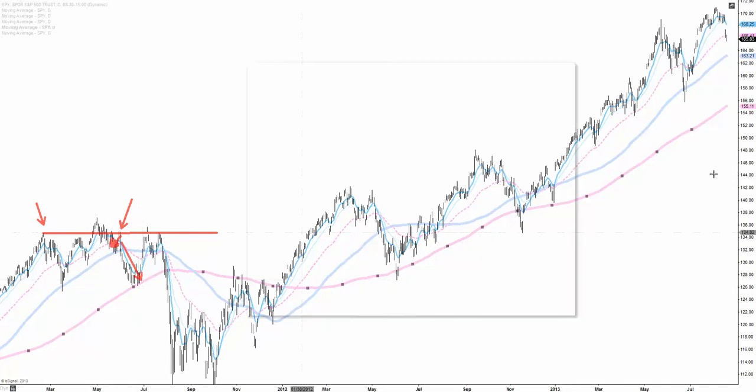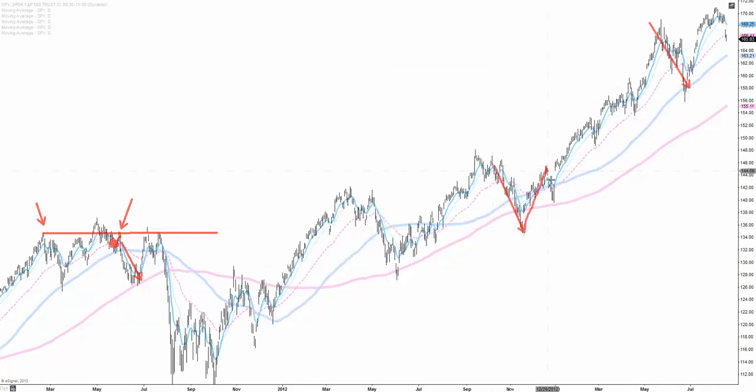That's what I'm saying here: once a correctional move happens, usually what you want to see is old resistance, new support, tested, and then go higher, right? That's usually the case. It goes up, tests old resistance as new support, and then, within a few weeks or so, it resumes in an uptrend. What happened in this one was, we broke the resistance level, and then we came down and tested it. Instead of going higher, we fell below.